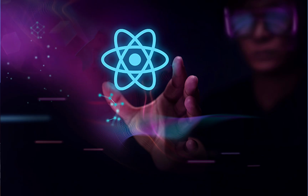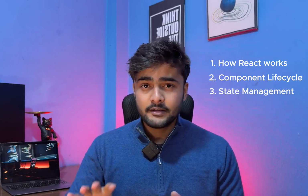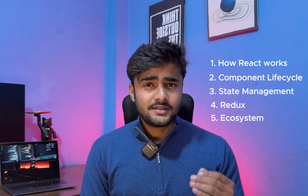React is a framework, right? It abstracts so many things that you don't have to build from scratch. So learn the fundamentals of React, how React works, what the component life cycles are, how state management is handled in React.js, what Redux is. Understand the ecosystem of React first, because since it is a framework, it adds a lot of value.